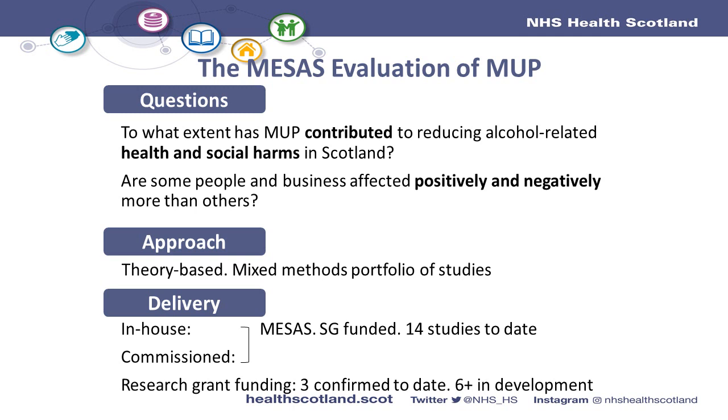And I think the key point here is that this isn't simply an evaluation that's going to say the policy worked or it didn't work and this was the effect it had on alcohol-related harm. It's going to be a much more nuanced and detailed analysis of lots of different aspects and lots of different questions, and some of those may suggest the policy had positive effects and some may suggest it had negative effects.